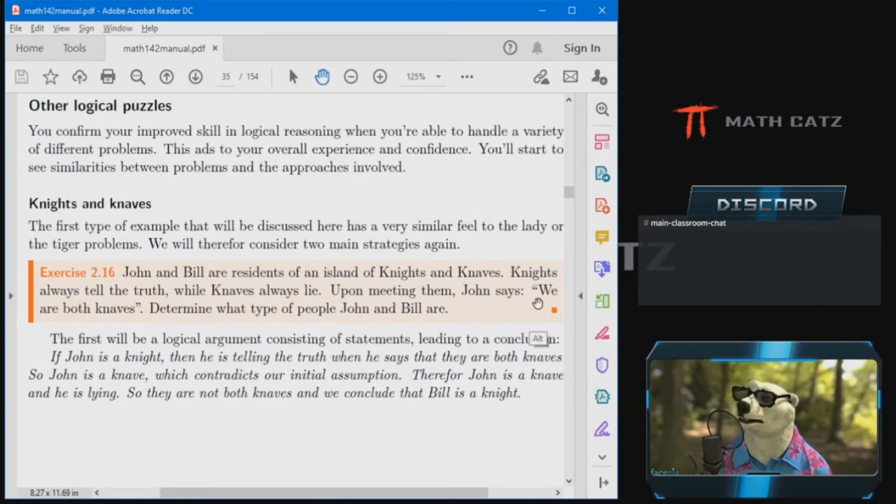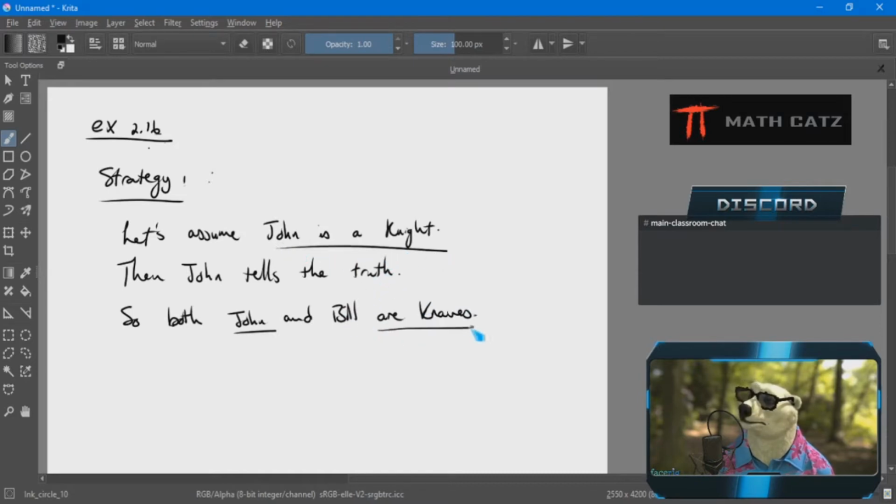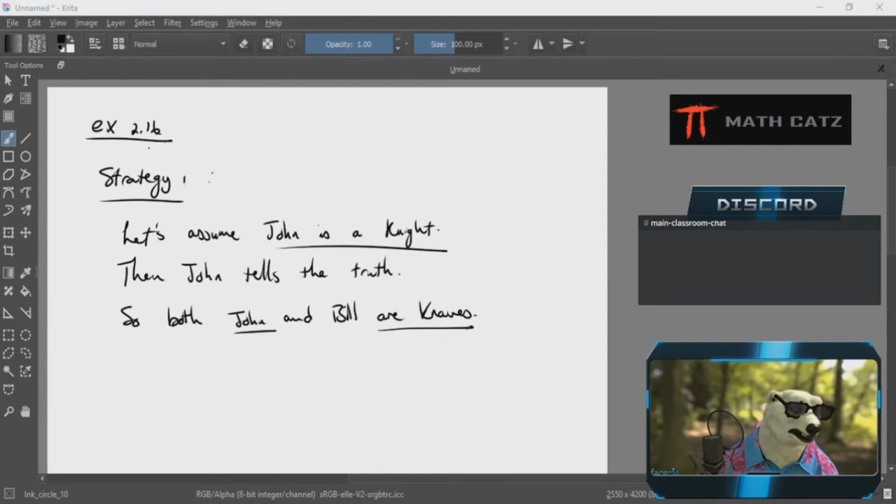He's saying they're both knaves. And he's telling the truth. So both John and Bill, in particular John, are knaves. But we assume John is a knight. He can't be a knave at the same time. He's one or the other. So this immediately contradicts our assumption that if we assume John is a knight, he's telling the truth. But based on what he's saying, if that's true, he's a knave. He can't be both.